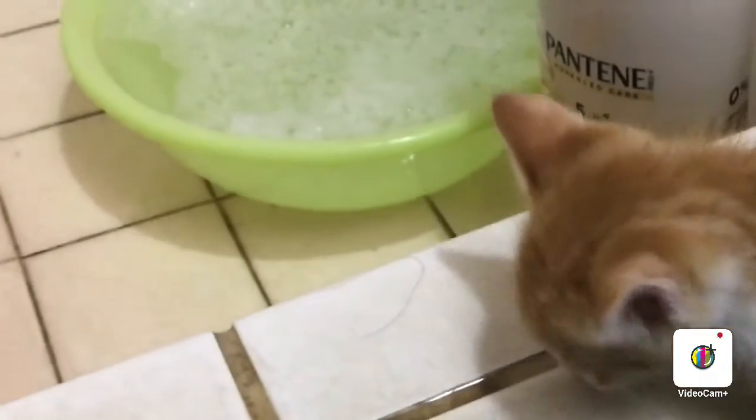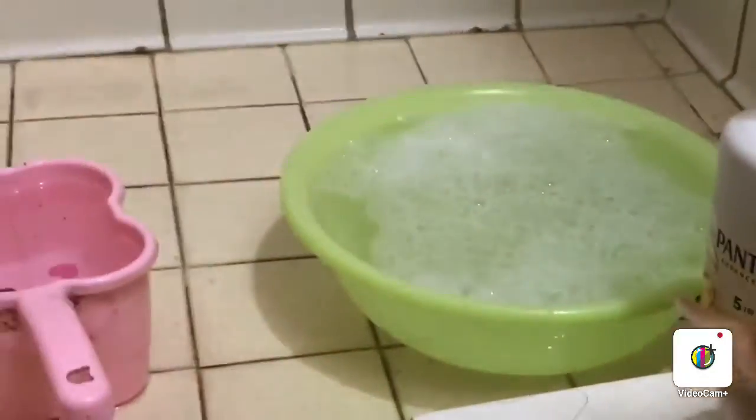She's going to take a bath now. Our kitten is going to take a bath. Guys, so this is her bathtub. Okay, we're not gonna put her in yet. So she's just looking at the water. She's kind of nervous. It's her first time taking a bath, because she's scared of the water.